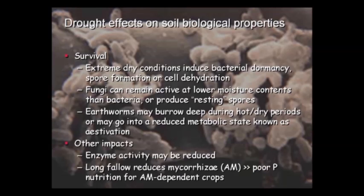Of course there are other impacts. Enzyme activity in the soil declines in very dry conditions, and it's well known that a long fallow, which you'll obviously get in a cropping situation, significantly reduces the amount of arbuscular mycorrhizae, or AM fungi. In the following season that can lead to poor phosphorus nutrition for those crops that are otherwise dependent on that mycorrhizae for their phosphorus supply.